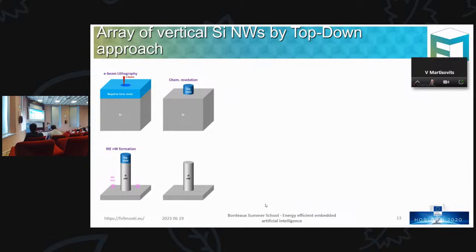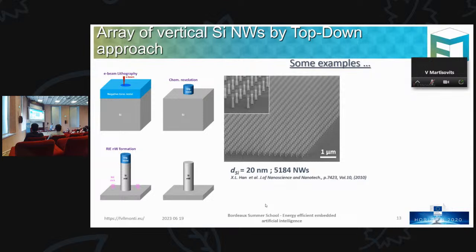So this is a system of direct writing that is starting to be used also in the industry. And so you draw the pattern, you reveal it, so you get a resist mask that can be used for a step of etching that will reveal your nanowires. And with this, you can do arrays and arrays of nanowires with really good diameters.